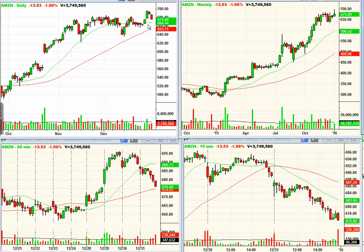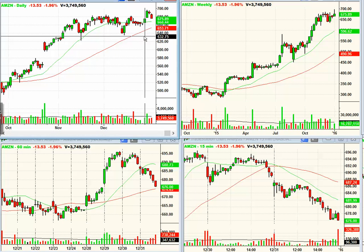Okay, if you want to stay tighter to it, then you could just go back on a trail stop on the weekly. You can go down here under 600, at about 665. It takes out that low, get out. This looks top heavy. It looks like it's going to fall apart. Be warned, okay? But again, this could go to 1,000 in the next 3 months.